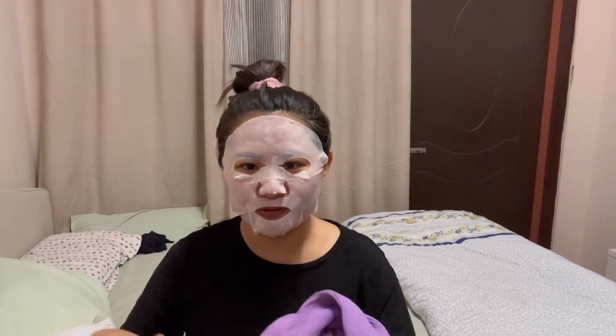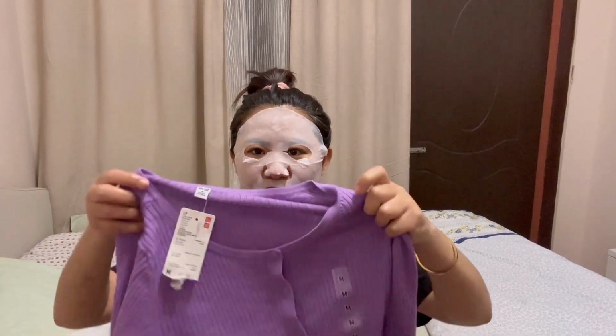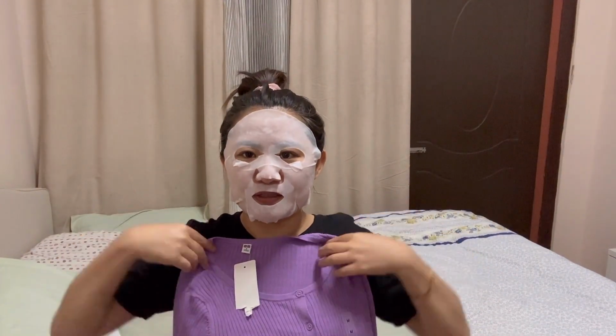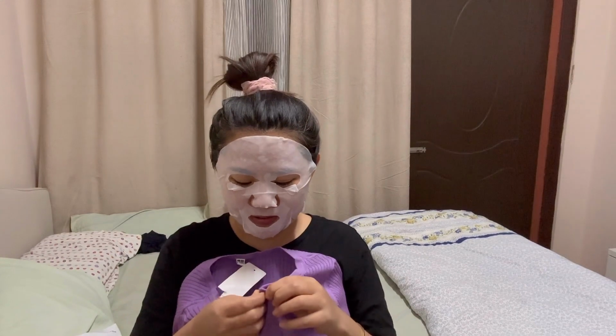Also guys, my friend Vijayan just arrived from Bangkok today and so sweet, she got me this pretty Uniqlo sweater. I really love it. The color is so sweet and summery. I just hope it fits me because I've gained a lot of weight. So let's try.